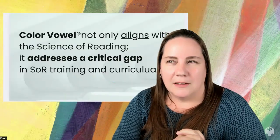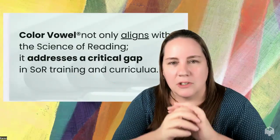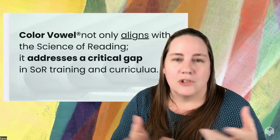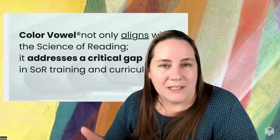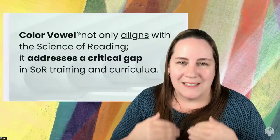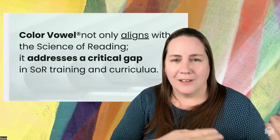Okay, and primarily, right, so that we can start with these sounds, teach or expose learners to the spelling patterns that represent those sounds over time. And that way we're teaching from the sound up instead of the letter up.